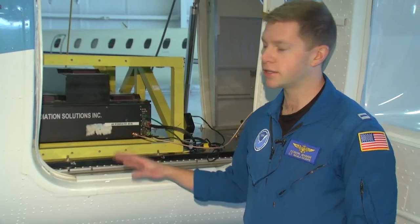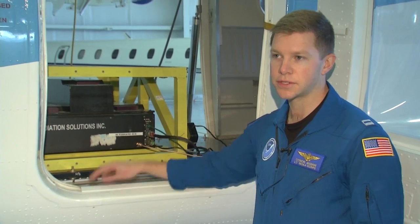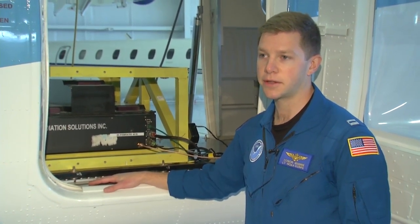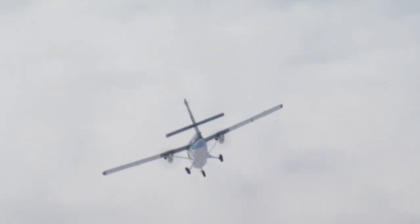So every day when we land, we get the data from this box to our computer. We send that over to the National Weather Service, and they incorporate that almost immediately into their flood models. Because that fills in the gaps that we can put within our models and have a higher confidence level in our forecasting.